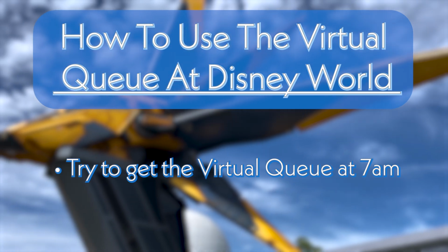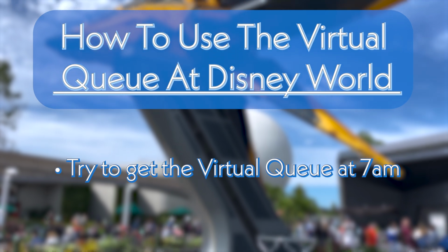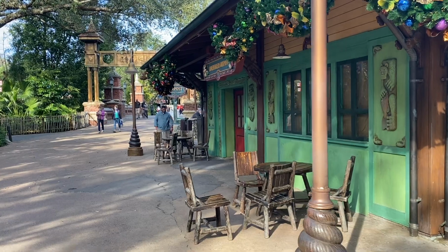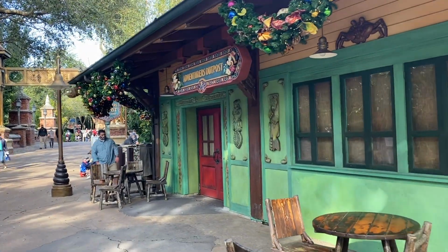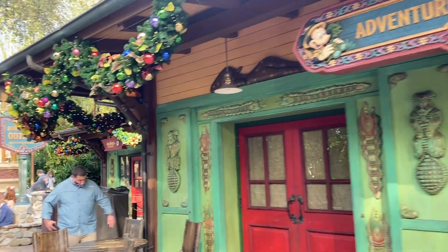Because there's no guarantee that we'll have the 1 p.m. Most of the time, yes, Disney's been really good at getting people onto the rides, but that's essentially how it works. So it's the day of when the virtual queues are going to be released. And again, the first batch is going to be released at 7 a.m.